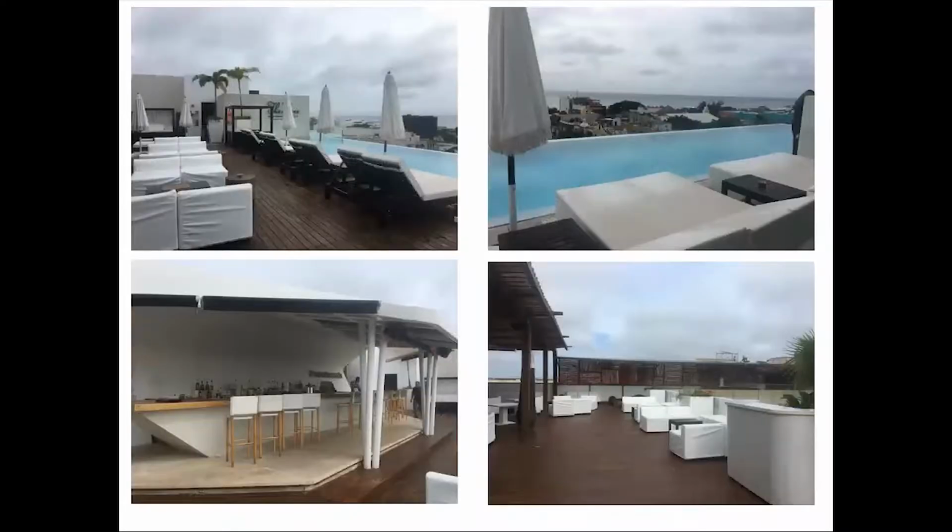Oh, I can't click to the next picture. They do have a pool. So you can see that's the ocean view. That's the ocean view, yes. And the upper right-hand picture, the city in the middle. So you don't go here for the ocean, but you can see the ocean from there.